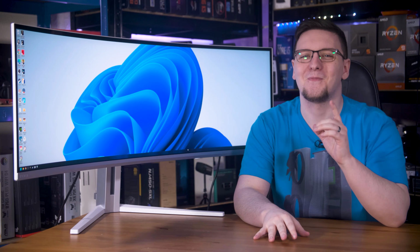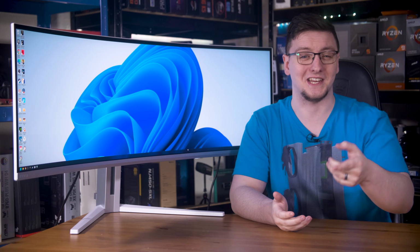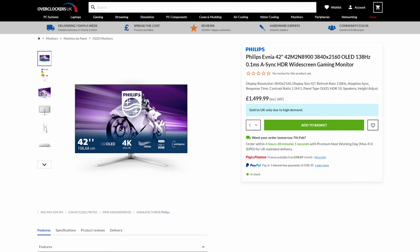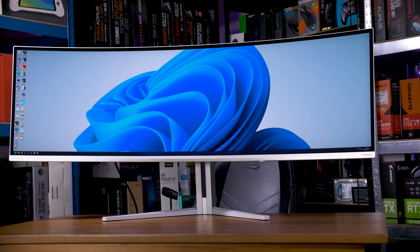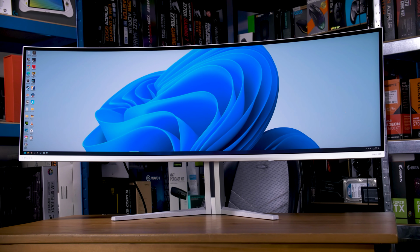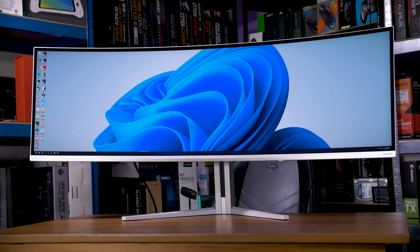Oh, much better. This absolute monster, like I said, is the Philips EVNIA 8900, specifically the 49M2C8900, because it's not to be confused with the other EVNIA 8900 that's a 42-inch 4K OLED. This is a 49-inch super ultra-wide, hope you can tell, a 32:9 aspect ratio monitor with 5120 pixels across and 1440 vertically.